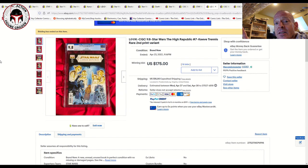I ordered 10 of these raw from my comic dealer, ANZ Comics, who I really trust. He's a great guy, and he got something like 200 of them. This is High Republic number 7, the second print. But the reason I didn't get it is because every one of them came to him with a printer error. And so he had to return all of them, and they never sent him new copies. So the number of 9.8s on the census for this book are very, very minimal, because there was a major printer error at the printer, and a lot of these were damaged.